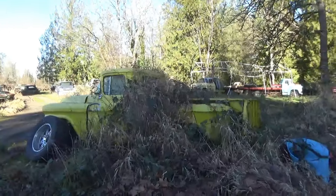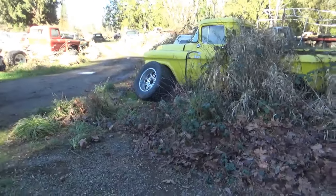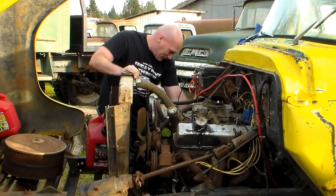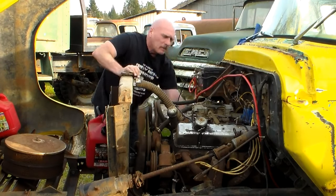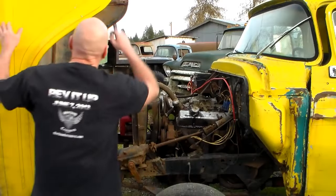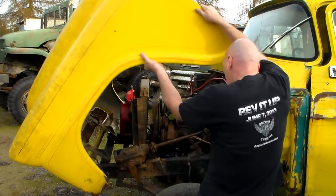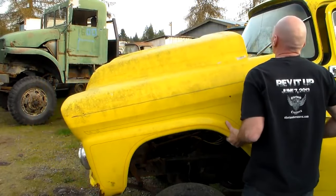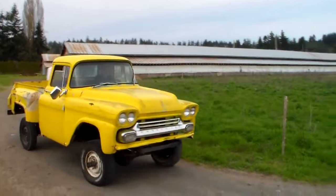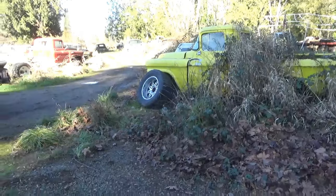We're gonna pull that out, clean it up, and we'll do a walk around on it. Heck, maybe I'll fire it up. Don't know if I'm gonna do that though, because I have film of it running and everything. And then you don't have to worry, it just needs to go, because something else is, you know. Anyway, get this area cleaned out today.